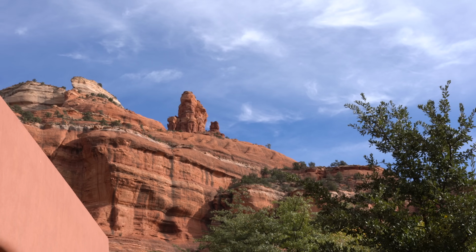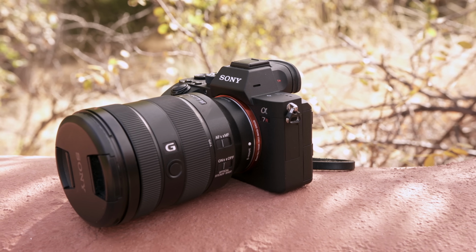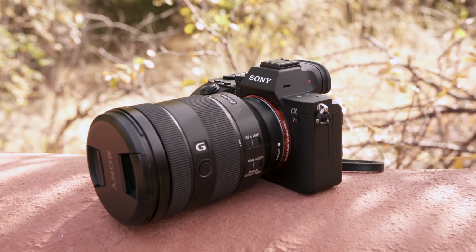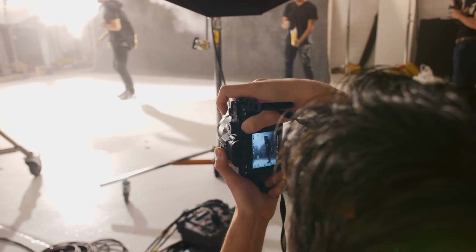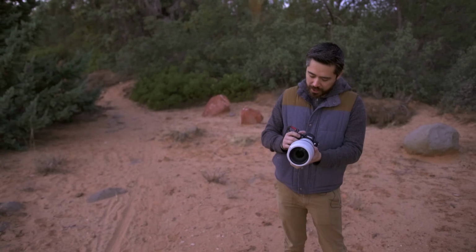We're in the Sedona area up here with Sony, and yeah, we're looking at the A7R III. Now, of course, we did just look at this a few weeks ago, but that was a preview. This is now the production camera. We're going to play with it.